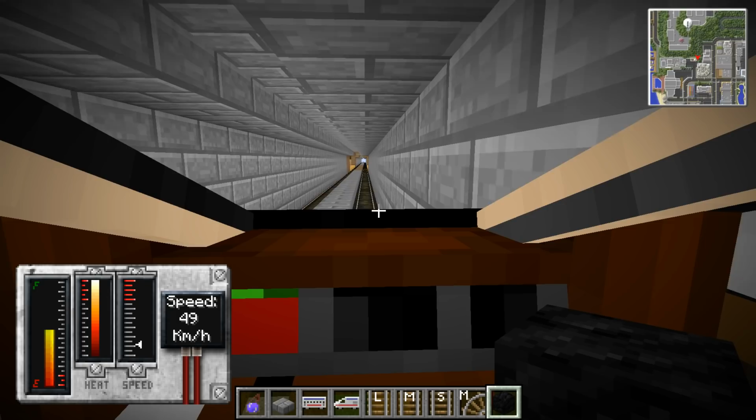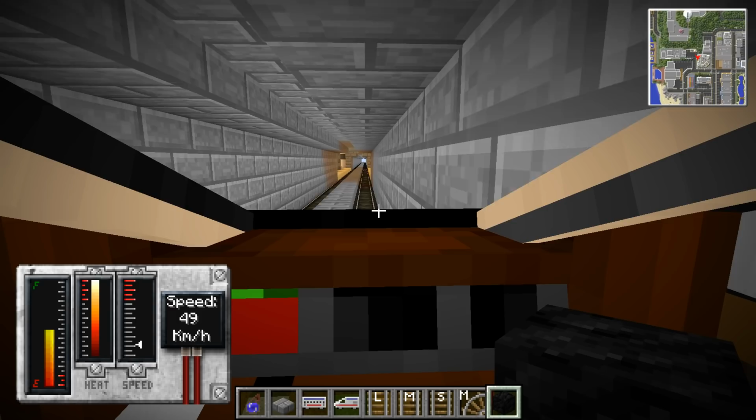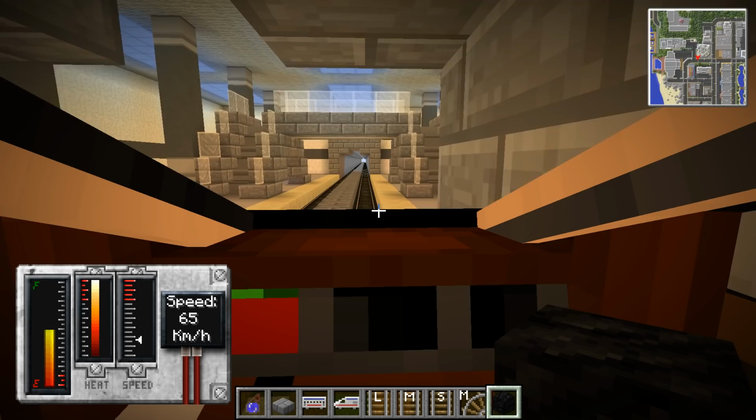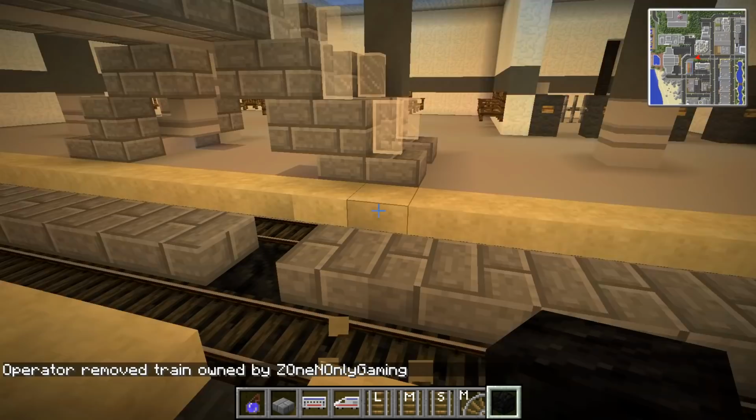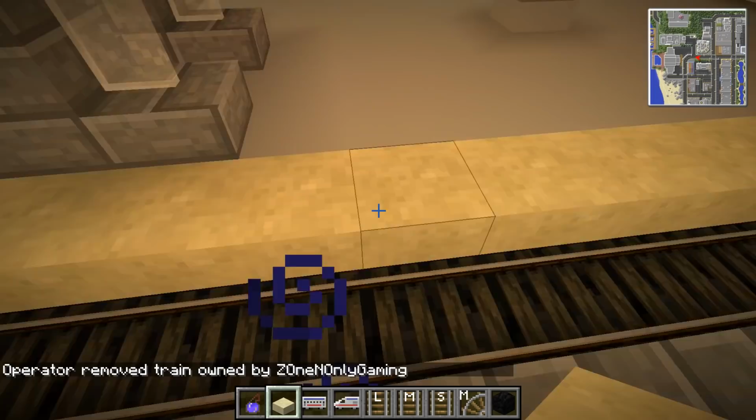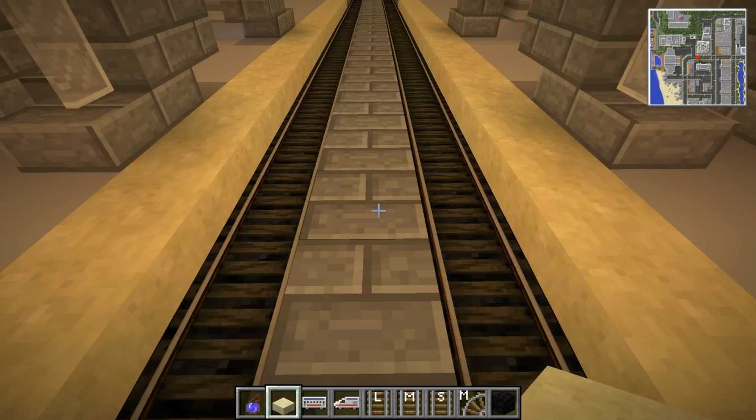Okay. Oh. And I've crashed here. On a straight bit. But you know what? I think that is where we got up to changing the track as well, isn't it? I think we stopped here and it's broken there, where we've just replaced it. I don't know. Maybe you guys can let me know.